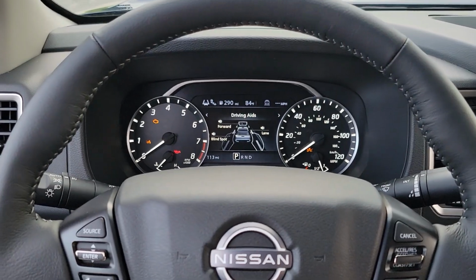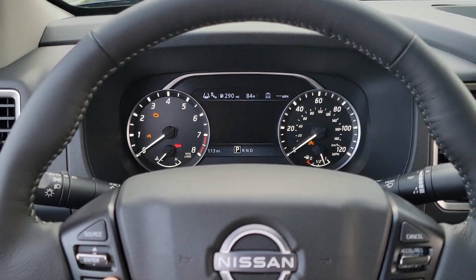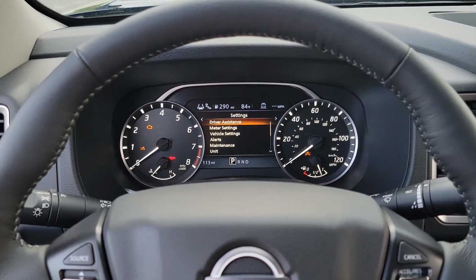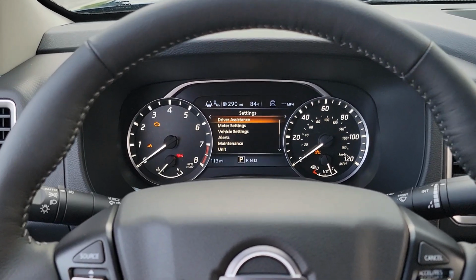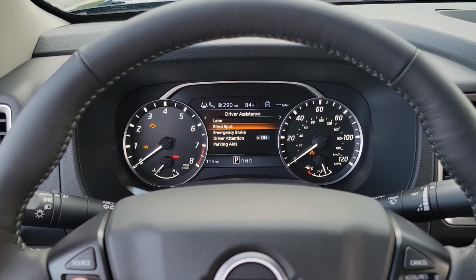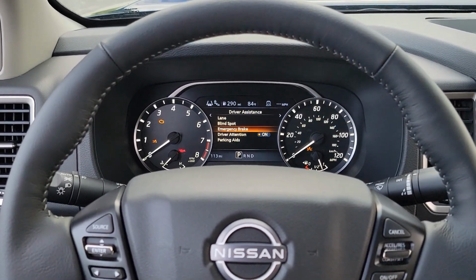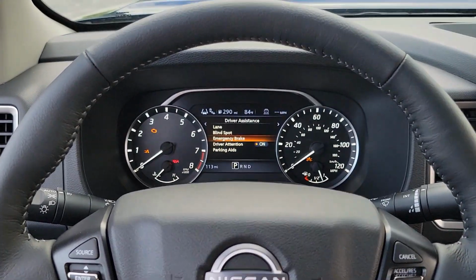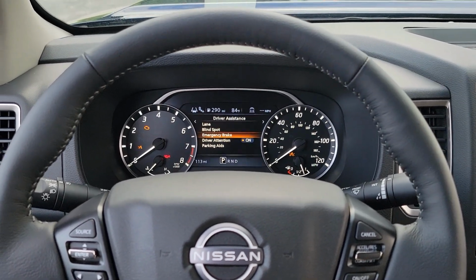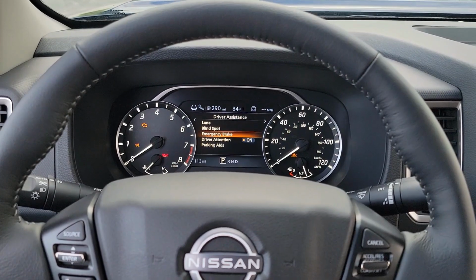And the way that you can turn this stuff on and off, of course, is to go over to the settings page, and where it says driver assistance, you can hit enter, and then you can go down through here and you can turn those things on and off, whatever you want to do. So another really awesome suite of safety features. And again, this stuff comes with the technology package. Some of this equipment comes with the convenience package.